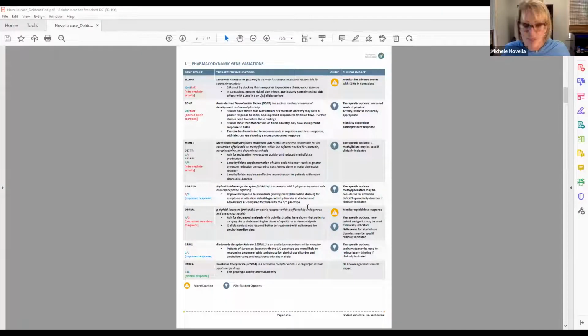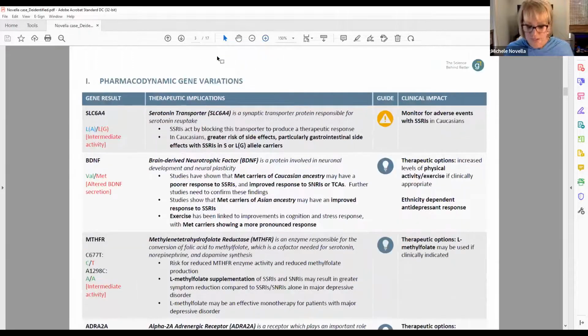So I'll start out, you can put up his report if you want to, Gabriella. Let's see if we can zoom in. I wonder if you can do that. So of course, the first variation that I assumed that he did have, right? The serotonin transporter gene variation, where the SSRIs were not likely to do very well with him. And that had been borne out. I told him, for the future, if you stop seeing me, make sure you never let somebody put you back on an SSRI.